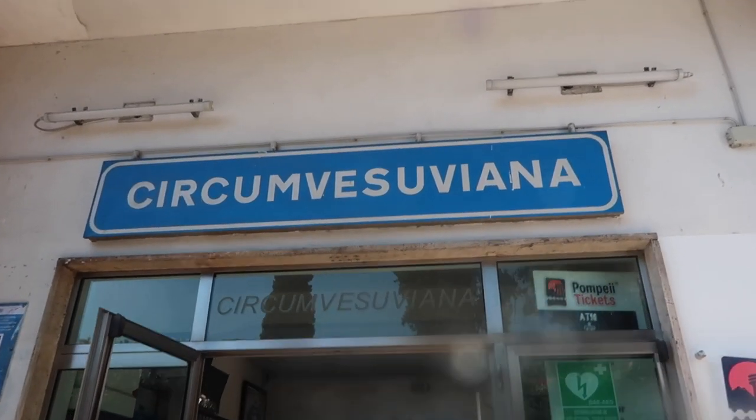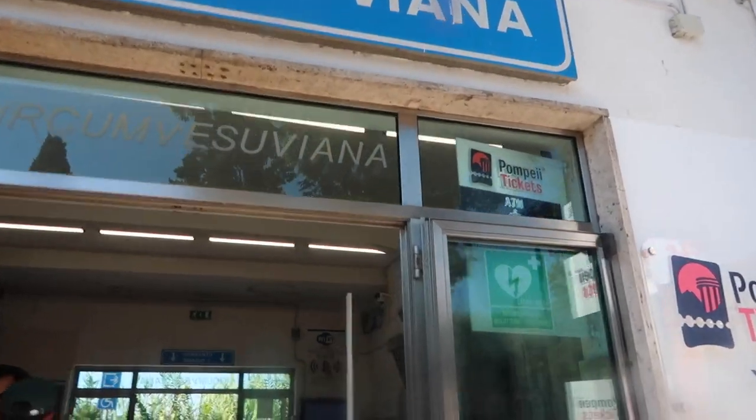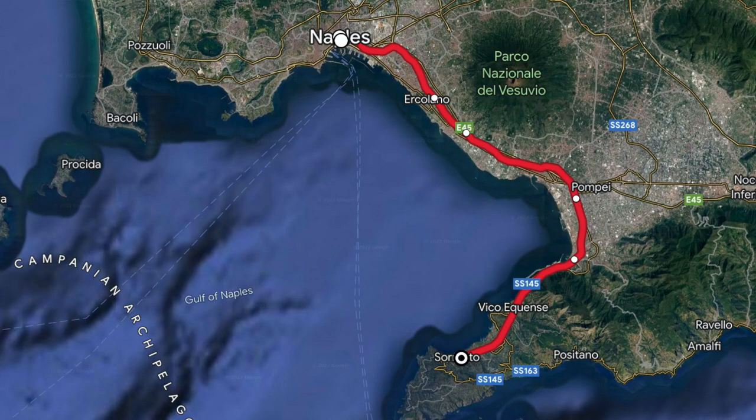But like I say, today we're heading over to Sorrento, and it is really, really easy to get from Pompeii to Sorrento. You just hop on a train. It's a local train, the Circumvesuviana. It goes all the way from Naples, which we actually got from Naples to Pompeii a few days ago, and then we're gonna get on it here and go to Sorrento. But it does go all the way from Naples through to Sorrento. I'm pretty excited to head to Sorrento, so let's go.